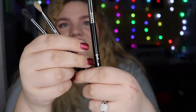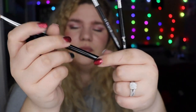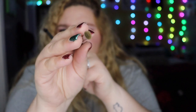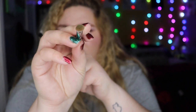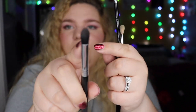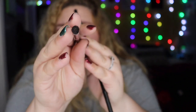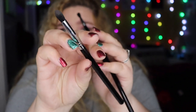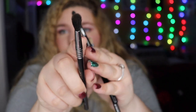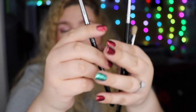My favorite Sigma eye brush is probably the E27. It's small and compact, and it gets in your crease, and it's the perfect way to build your crease if you have hooded eyes. I also really like the E45 because it's nice and small and tapered, and it just gets in your crease. The same with the E33. I just think these are beautiful, beautiful, beautiful eye brushes.